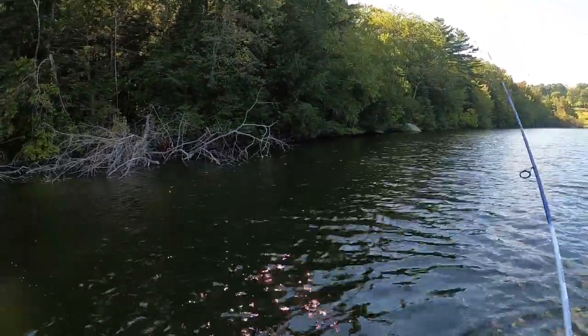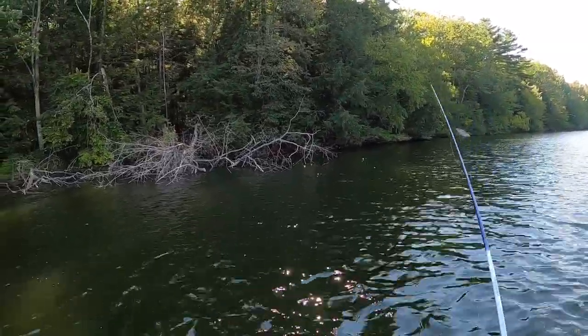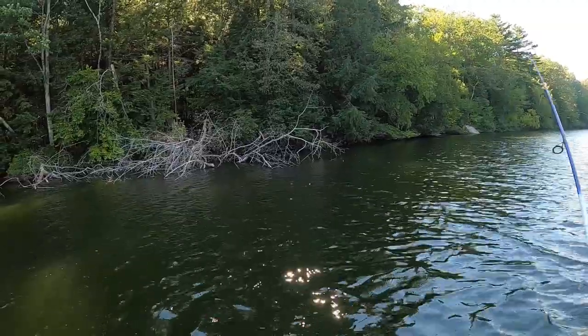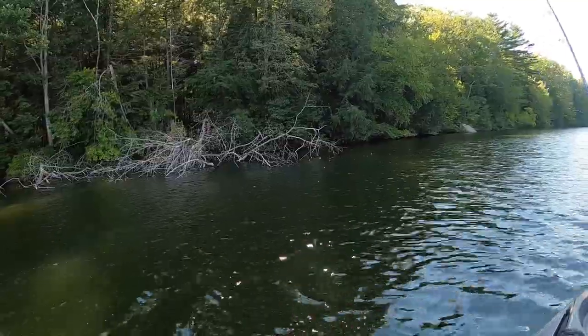What? I don't know if it's the same aggressive fish that keeps biting me, or if I'm on a stack of them right now. I feel like that kind of happened earlier. It might just be the same one. I don't know if he'll bite again, but wow.